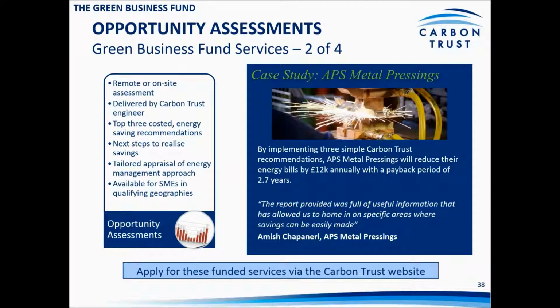The other area to look at, and quite often the entry point that companies come to us for, is the opportunity assessments. So we can provide these remotely for smaller businesses, or we can provide a site audit for companies with larger energy spends. They'll be carried out by Carbon Trust engineers. We'll aim to identify the three main priorities for you in terms of energy saving recommendations. So they'll quite often focus on lighting opportunities because of the level of opportunity there, and then we'll lay those out in terms of the savings and also the expected capital costs for the measures.